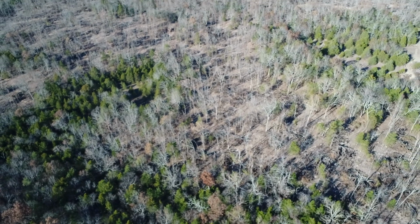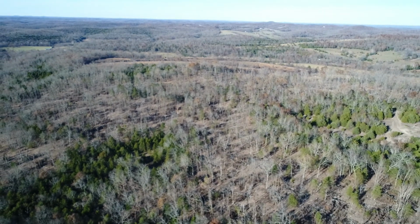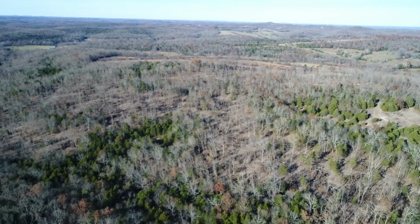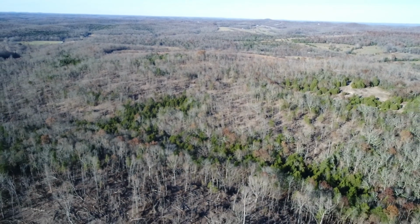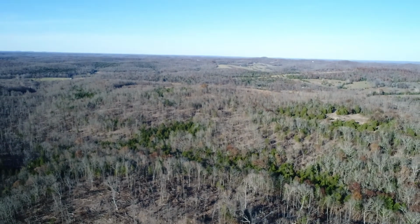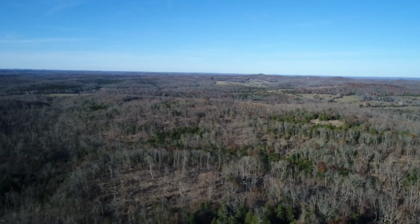Large tract. We don't get a lot of big large tracts, especially with a cedar glade like that, and this area is just fantastic. Recreational, hunting and camping. I mean, this is a sportsman's or sportswoman's dream. Very close to National Forest, very close to the North Fork River, very close to Bryant Creek, and several towns. I mean, within about 20 miles in every direction there's a good usable town.